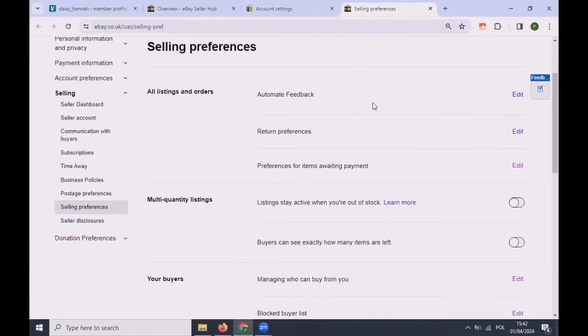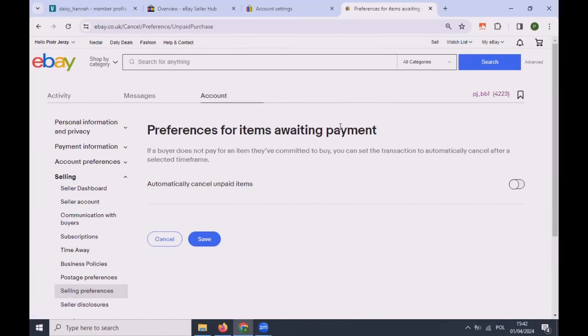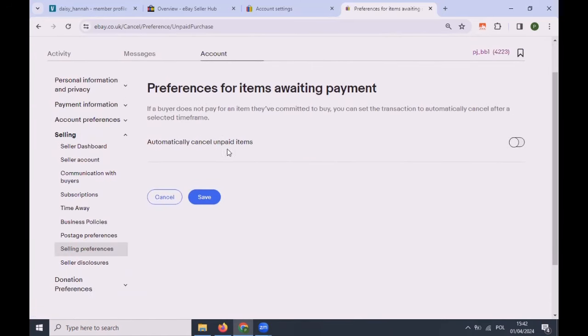So what we've got here is preferences for items awaiting payment. I think something is here. Yeah, automatically cancel unpaid items. Guys, untick it. Please untick it. Do not let eBay cancel automatically. There are different situations. Just give them time. Give them time. So you can do it here.